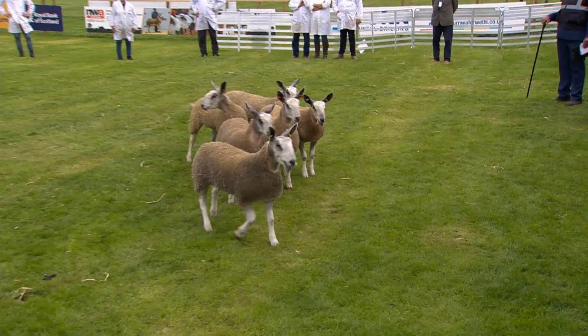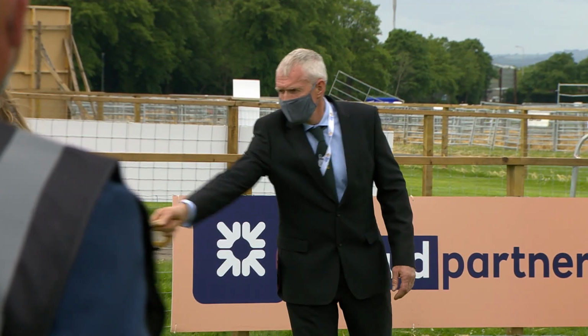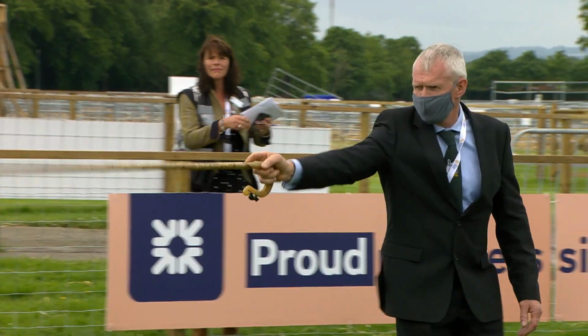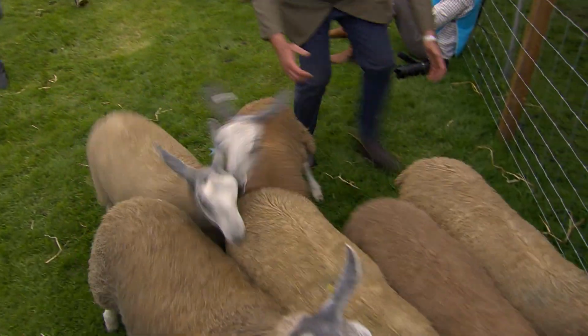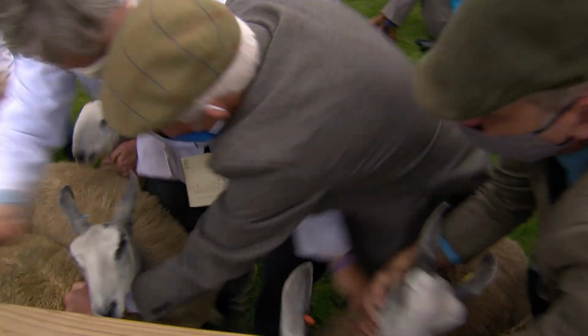Yeah, there's one that's really catching my eye at the moment, and I think Rodney's getting out of the way quickly here. She's looking at us going, oh, come on. Yeah, she is an absolute stonker of a ewe lamb. She's looking at us going, come on, you don't need to take your time over this. Definitely. She'll be every bit as big as the top lamb that we saw earlier on. She would. She's huge.